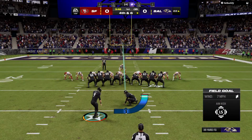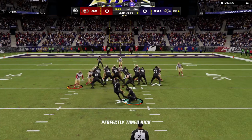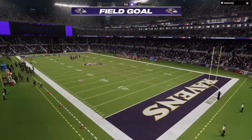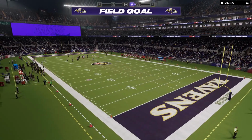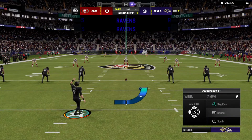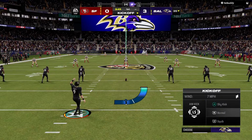A 39-yard attempt. Tucker's kick is good. And the Ravens strike first at 3-zip. Well, they had the solid field position there to start the opening drive and didn't have to really move it too far to be in range and take the 3-0 lead.